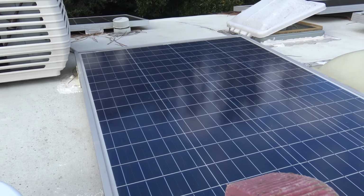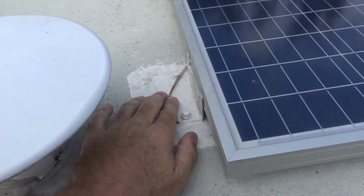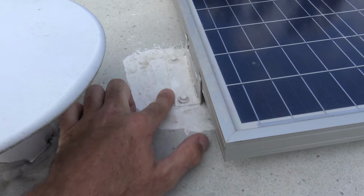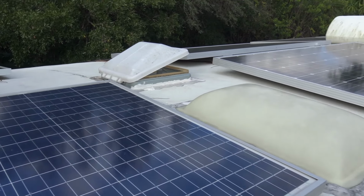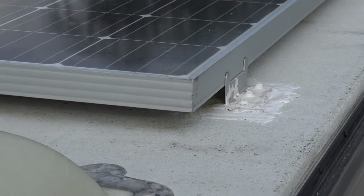How did I mount these on here? Well, that's on my other YouTube channel. I'm not going to really go through it now. I did use Flex Seal. And for those who said Flex Seal is garbage, we're talking about last September. Look at it. It's all intact. Okay? I ran screws through there. I put Flex Seal on all the things. It's all still there.